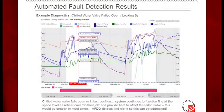I thought these would come out a little clearer on the projector or whatnot, but here are some examples of things you might see and things that may fail. One of the good things and one of the evils of building automation systems is that they're kind of self-healing. Just because the room is 72 degrees doesn't mean everything in the background is working right. But most of the time, the only time maintenance gets involved is if a room's not at temperature. But just because you've got an entire building of rooms that aren't at temperature, it's not necessarily a good thing. So something like this, for instance, is a chilled water valve failed open, leaking by.